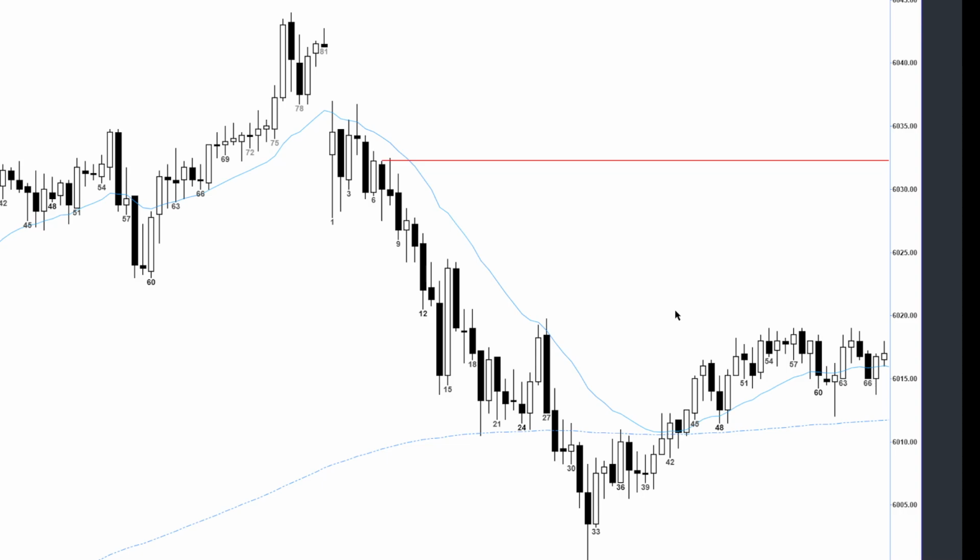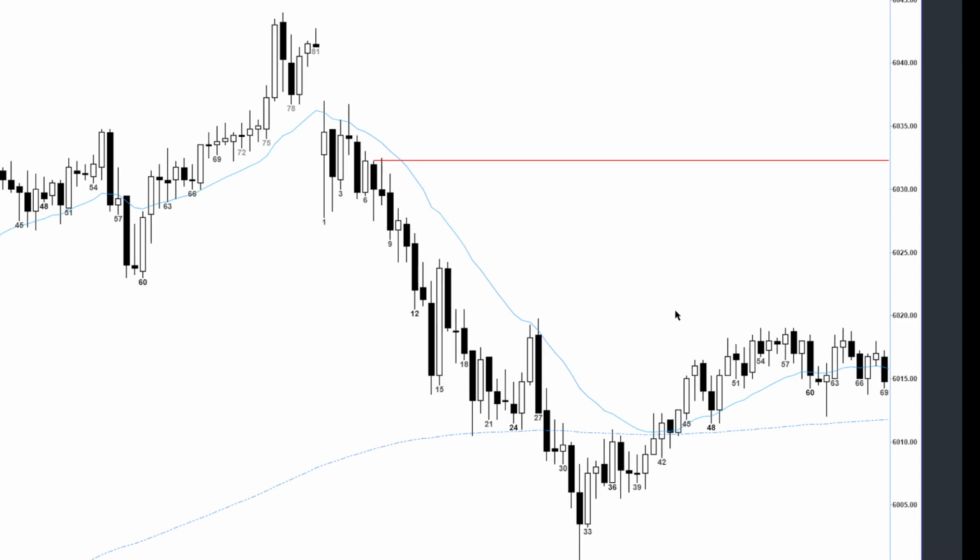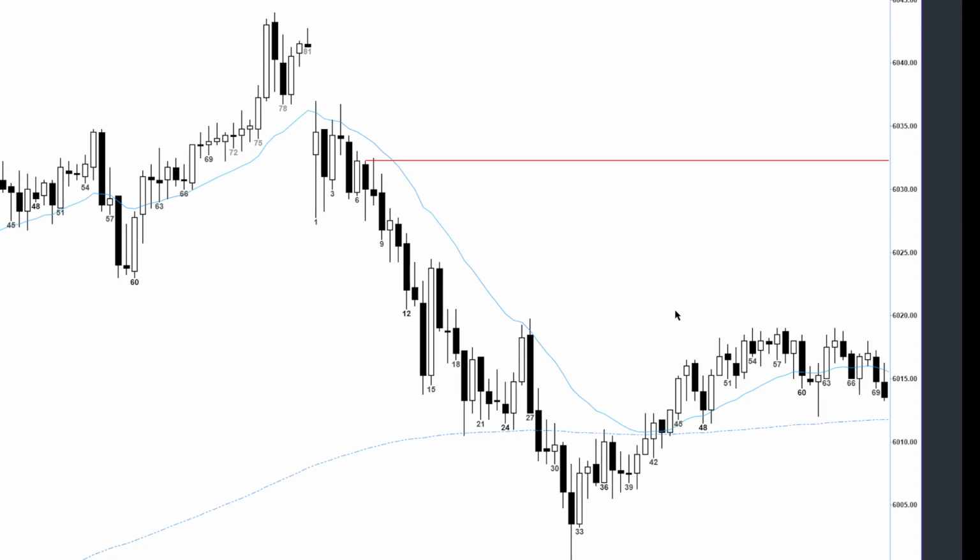Doji bar closing at the high of the prior bar. 69. Trader sold to close. Second leg down from 65 and 66. But again, right back to the bottom of the range. So tough to be short and may find buyers below that bar. Deep pullback on 70 and then a sell-off. But again, bottom of the range.